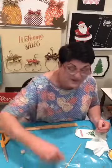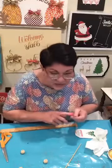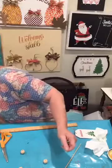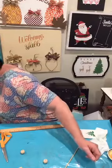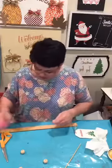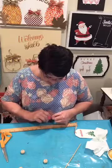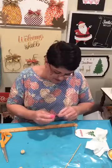Y'all, I went and looked at battery operated glue guns today. Yeah, I totally have to get this place fixed up because I can't find anything. I have so much stuff and I can't find anything.